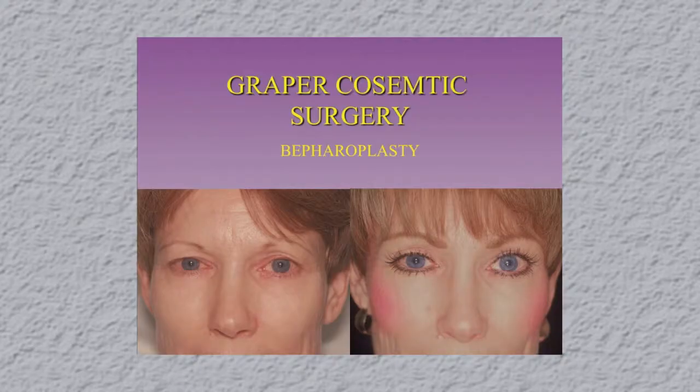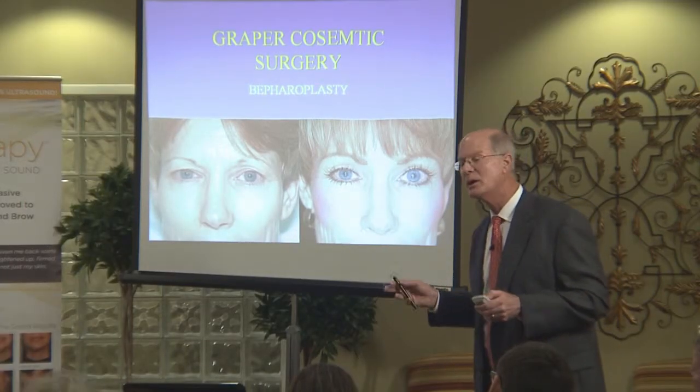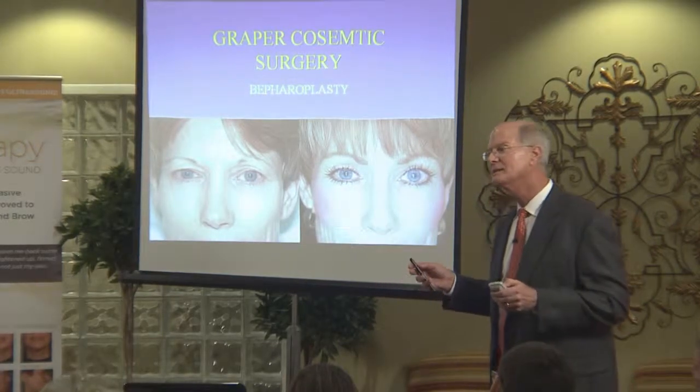Here's a lady who had brows done. You can see the asymmetric upper eyelids. See the brow positions better. Look how much prettier her eyes are. So everybody who comes in for an eyelid appearance, we also look at the brows.